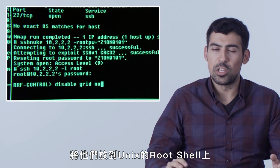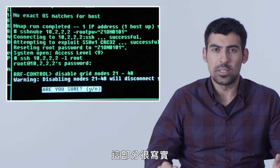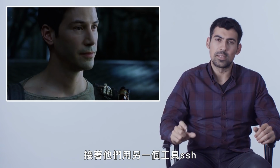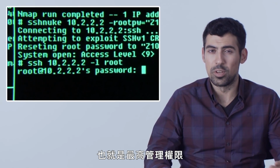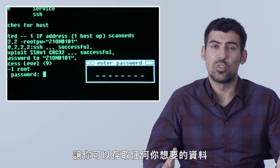It drops them into a root shell on a Unix machine, which actually is pretty realistic. And then they use another tool, SSH, to log into another machine as root, which is the administrative privilege. It gives you pretty much full access to do whatever you want.